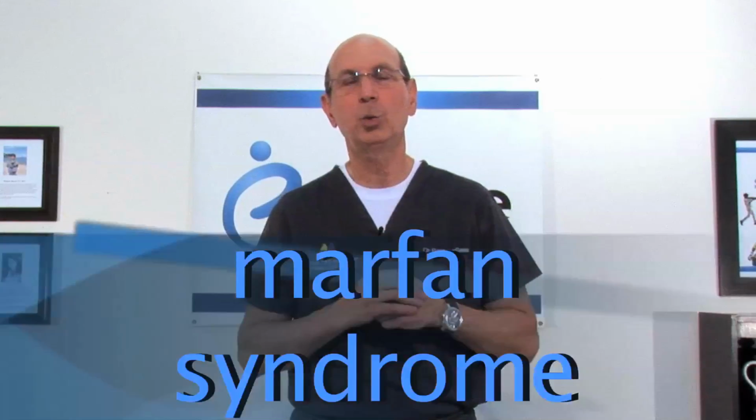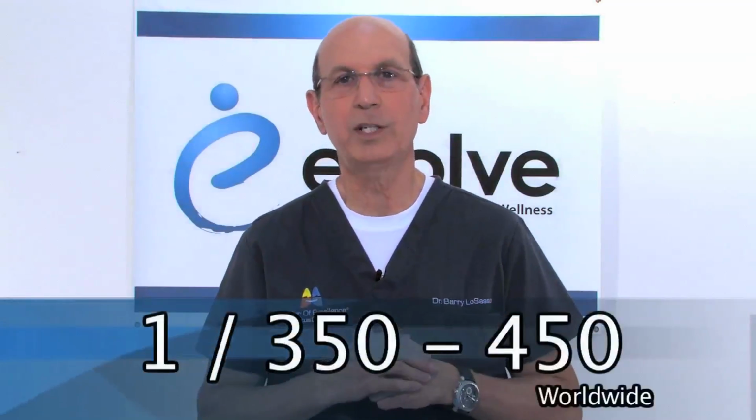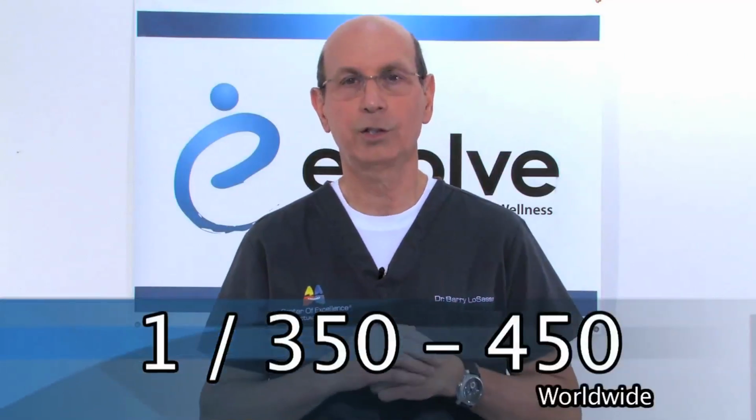There are three types of pectus deformities: excavatum, the most common, where the chest is sunken; carinatum, where the chest protrudes; and a rare mixed deformity, which includes components of both carinatum and excavatum. Pectus deformities are very common. 1 in every 350 to 450 people on the planet have this deformity. It's more common in men than in women in a ratio of 4 to 1. 70% of patients in my series have a positive family history.